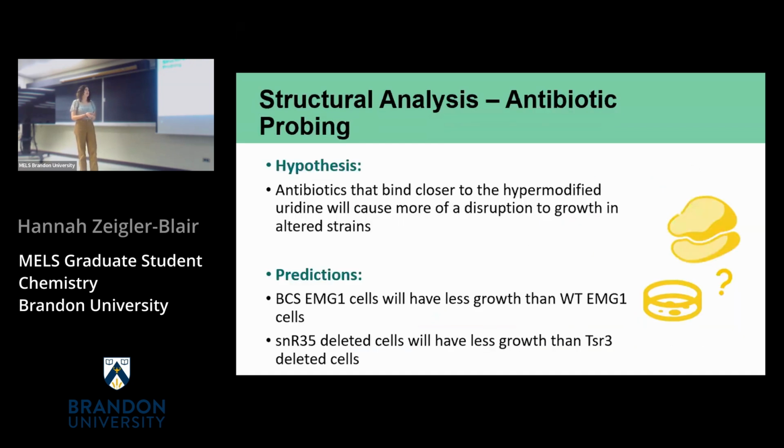So I hypothesize that antibiotics that bind closer to the hypermodified uridine will cause more of a disruption in growth to the altered strains. I predict that BCS EMG1 cells will have less growth than wild type EMG1 cells, and that SNR35 deleted cells will have less growth than the TSR3 deleted cells.